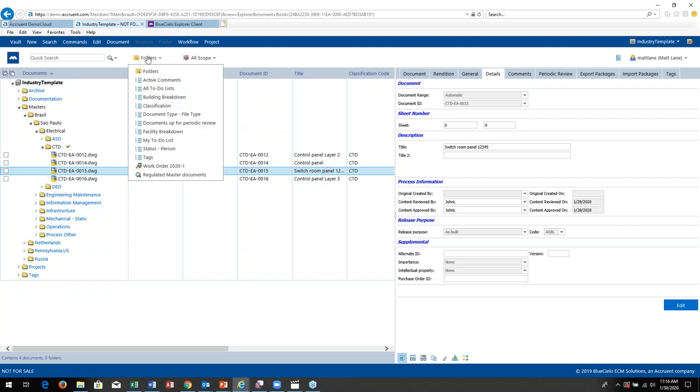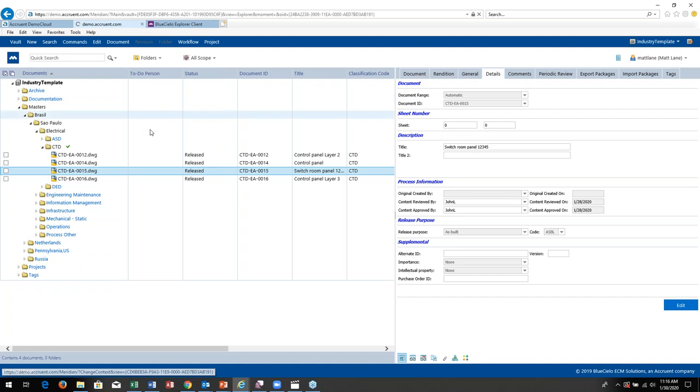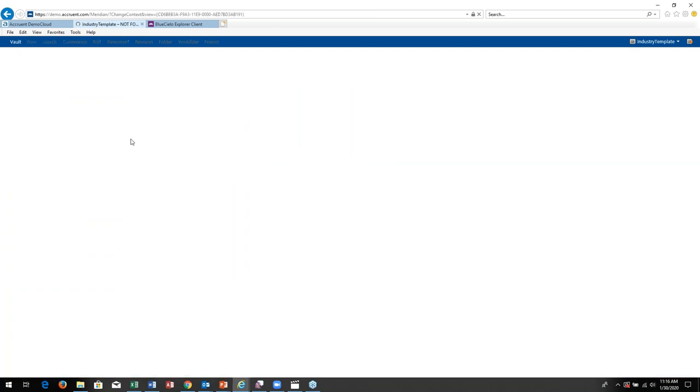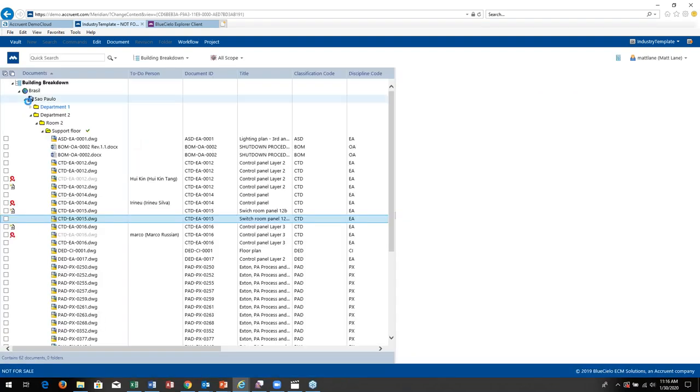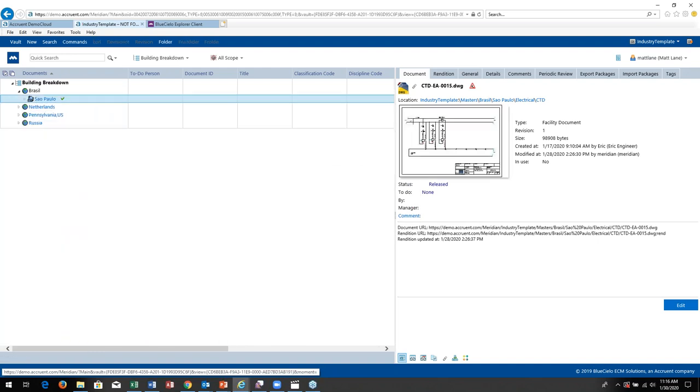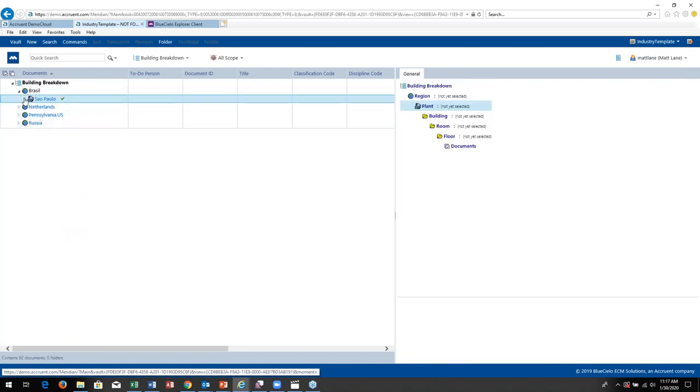With Meridian, I can also go in and not go through my standard folder structure, but I can create whatever navigation views I want to allow me to drill down and find documents. So for instance, if I go to my building breakdown navigation view, and let me get back to the top. We'll start at the top again. You can see here, I can drill down a little bit differently.